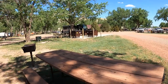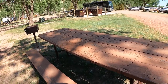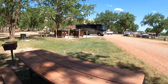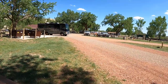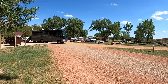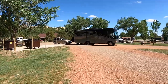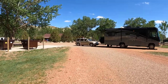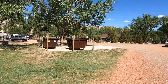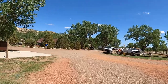They have 30 amps. See? They have one air conditioner. They're lost. Okay. Or they may be going around.